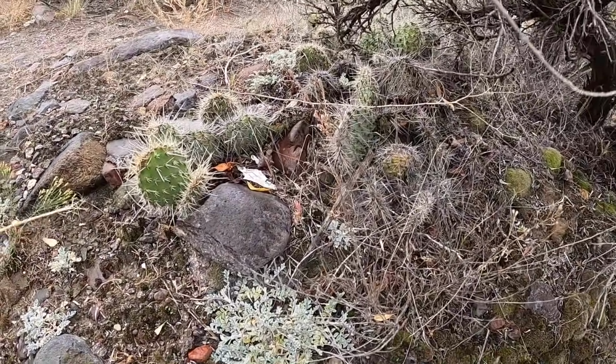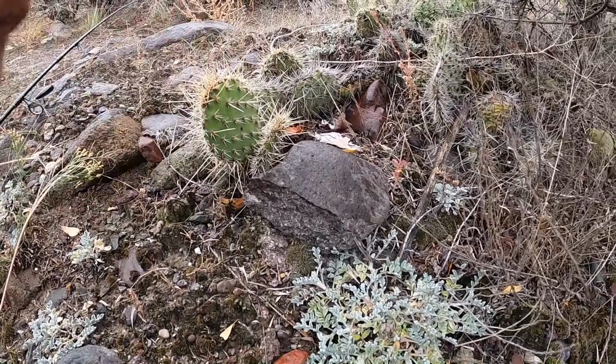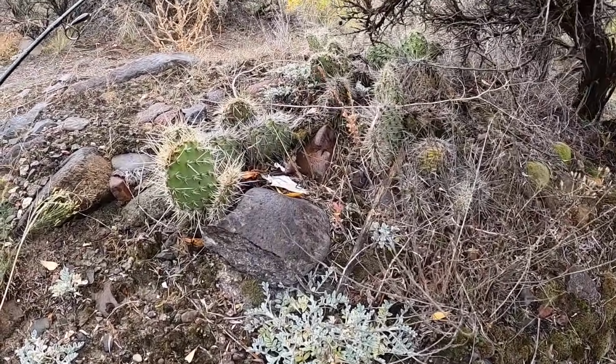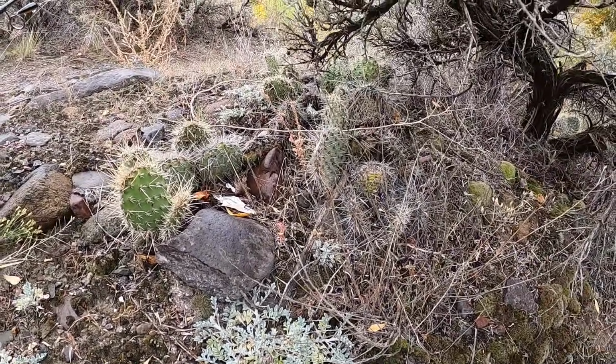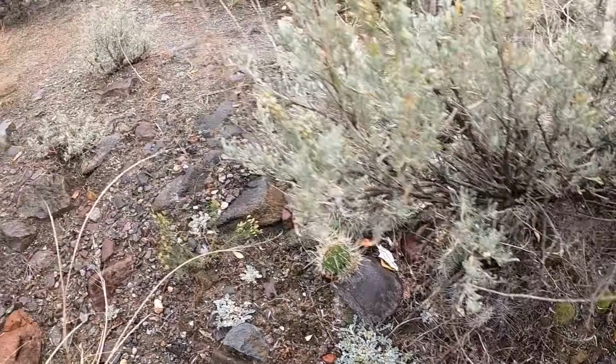Huh. I wonder if you can eat these bad boys. Ow! Ooh. If anyone knows if there are any cactuses you can eat in Utah, let me know. I think that'd be cool to try sometime. Not today, though.